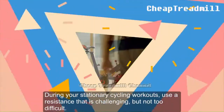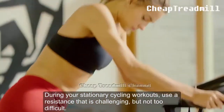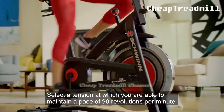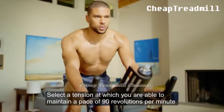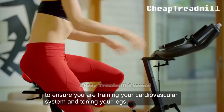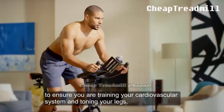Choose wisely. During your stationary cycling workouts, use a resistance that is challenging but not too difficult. Select a tension at which you are able to maintain a pace of 90 revolutions per minute to ensure you are training your cardiovascular system and toning your legs.